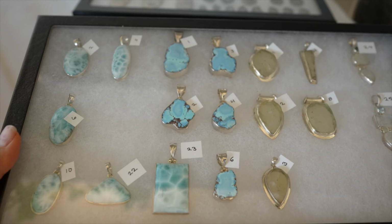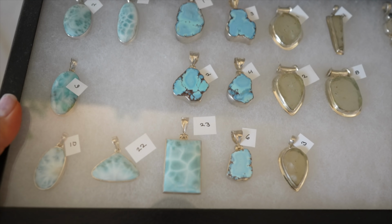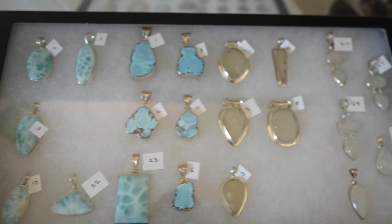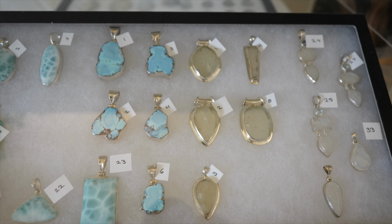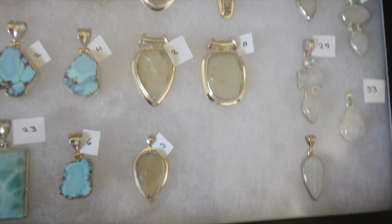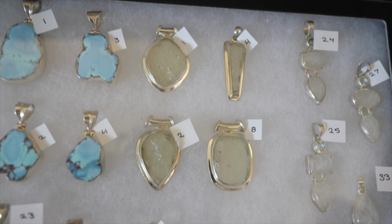They have gone up in price 10 times in the past year, which is crazy. I always wish that I would have bought more the year before. Like whatever stone it is, I always wish I would have bought more in the previous year because it always goes up in price. And then these are the Libyan desert glass pendants in sterling silver.